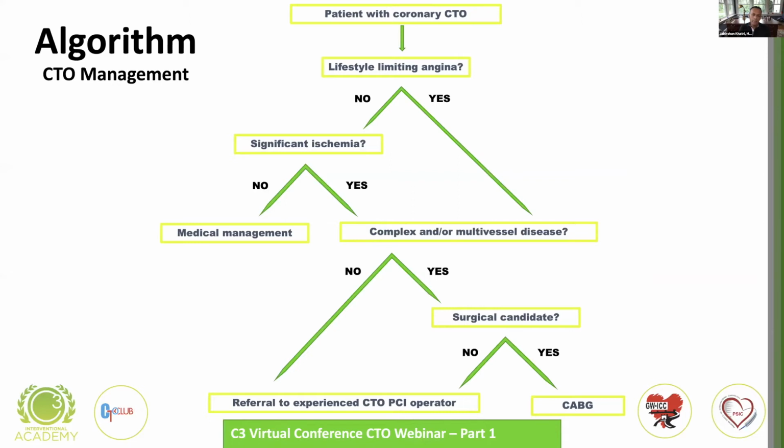This is an algorithm that I like to use. I tier my patients based on symptomatology, which would be the #1 type of patient, CTO patient who has symptoms that are refractory to medical therapy. That's who I would treat without really much debate. The second tier of patient would be patients who have ischemic burden, whereas they have ejection fractions that are low and heart failure, or they have ventricular arrhythmias that need to be treated and they have a CTO. That would be the second and third tier patients.